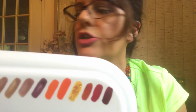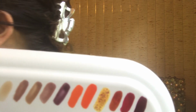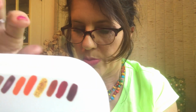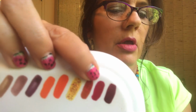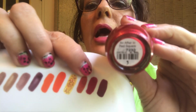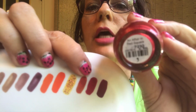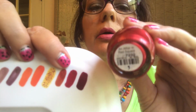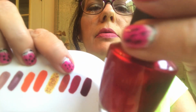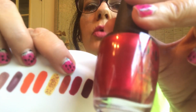And then I've only got 2 reds. I can't believe I only have 2 reds, but red's not really my color for nail polish. This first one is actually kind of a berry. This is Affair in Red Square. So again, I think there must have been a Moscow collection, because that would go with the other Russian name. But that is Affair in Red Square, and it's really pretty as well.